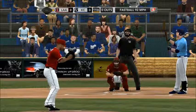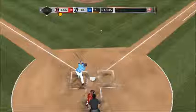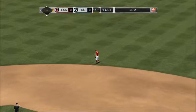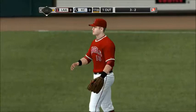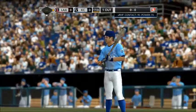Full count pitch by Rodriguez. That swung on and flied to right. One away now. Here is Johnny Damon. He's batting with the possibility that winning run on first base could be his RBI. Well, with one out, they have to be thinking double play. Give us a ground ball. Runner at first with one down.